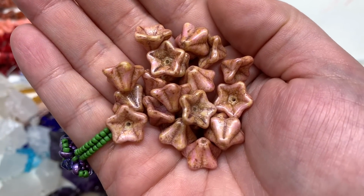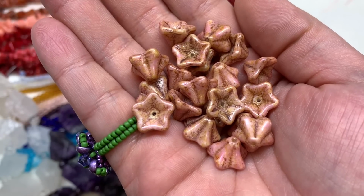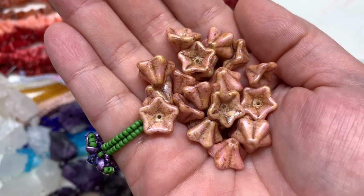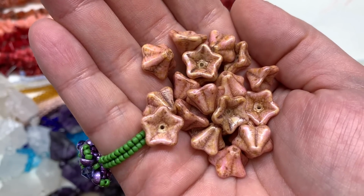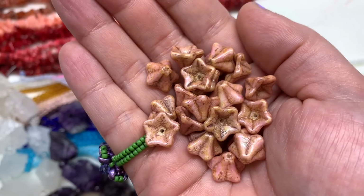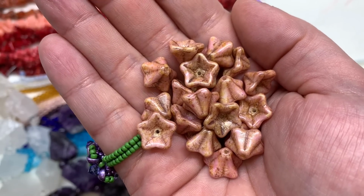Next up, I have this handful of the pressed glass trumpet flower beads in alabaster / pink Picasso. This is 20 pieces or 4 bags worth. There were 5 pieces per bag. And you can see how these have a lot of dimension to them. They have kind of a 5-pointed petal shape when you look at them from the face. And they're almost shaped like a bead cap or a cup-like shape. You could put something in the center of these or use them dangling down as a type of floral drop.